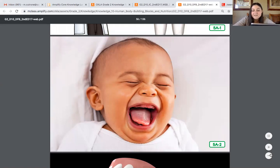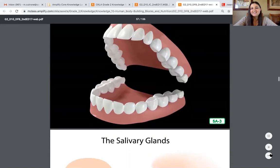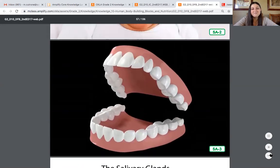If so, maybe you are finding it hard to chew certain foods. Your teeth help you break your food down into millions of tiny pieces. The longer you chew, the smaller the pieces become, and the easier it is to digest. All right, here we go. Those are the picture of some teeth.